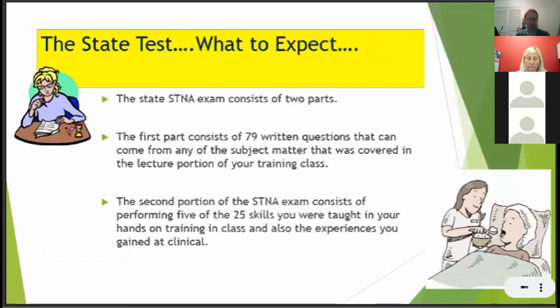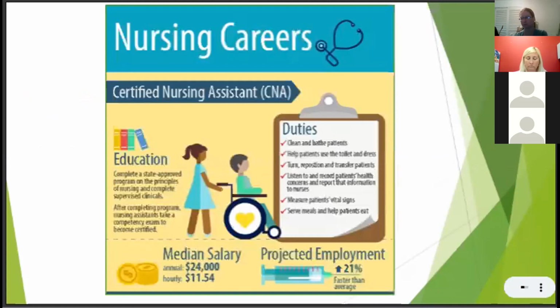This slide here, the state test, what to expect. Again, it's 79 questions and 25 skills. I already covered that. All right, just a recap. Nursing careers. Certified nursing assistants, median salary, $24,000. Hourly, national average is 11.54. Now, I do know if you go to the hospital or some of the larger nursing homes, this is quite higher. I think the highest hourly rate I've seen for an experienced nurse's aide is about $15 an hour, which isn't too bad.